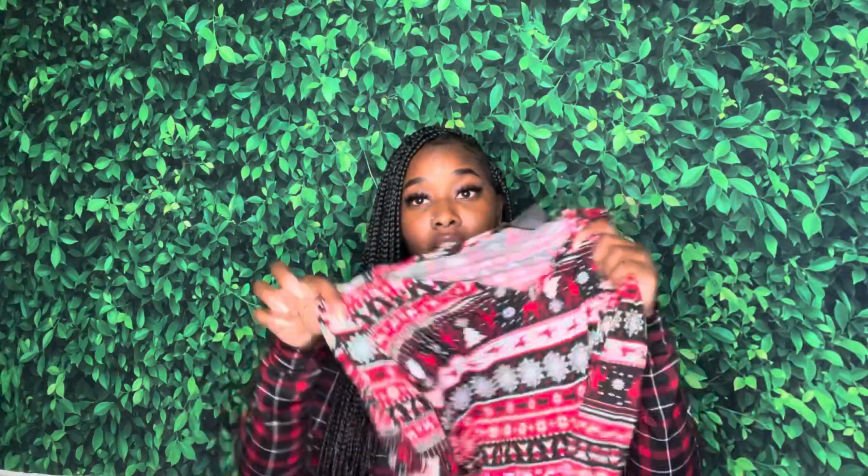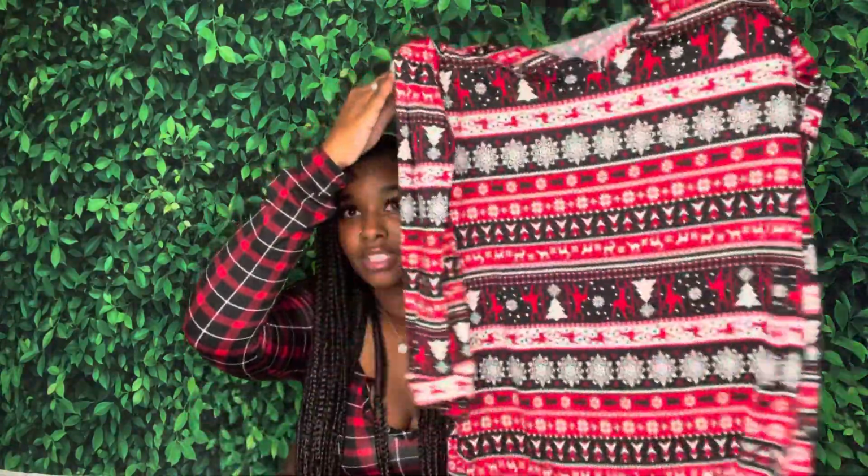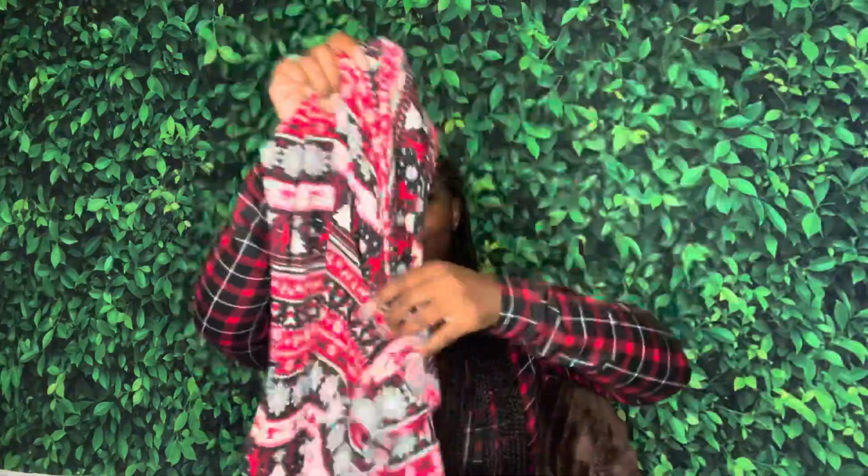The second thing I have is this romper, and it's called the Home for the Holidays Sleep Romper Black Combo in a size medium. This is how it looks. It's so cute. It's a nice material.